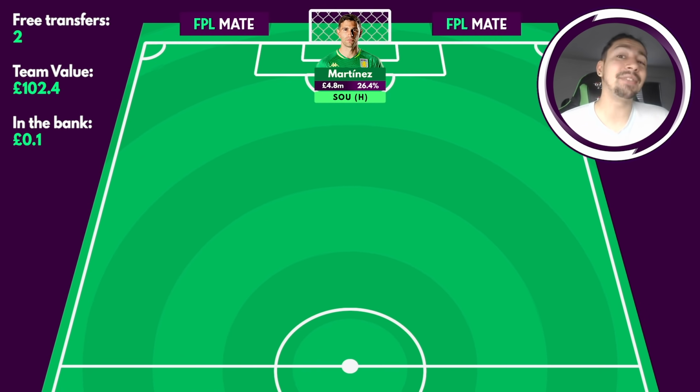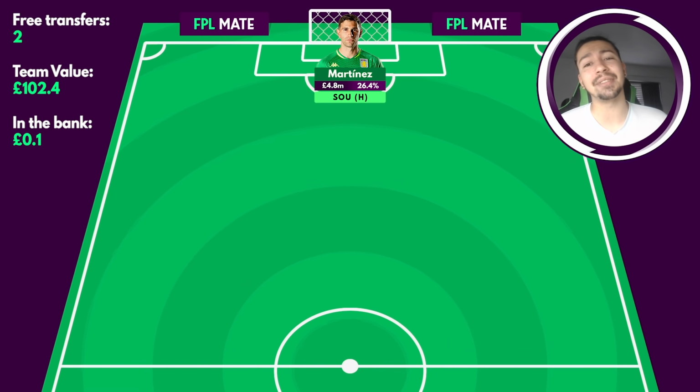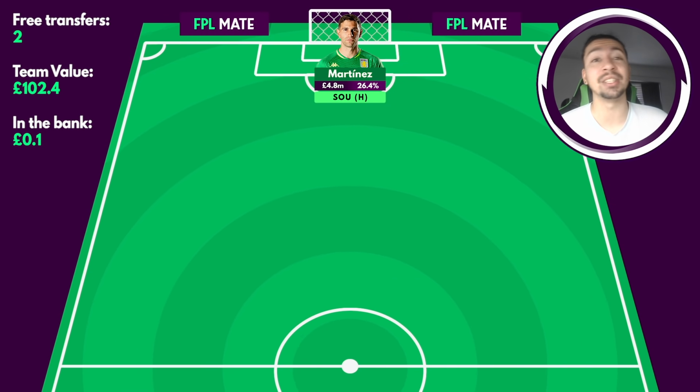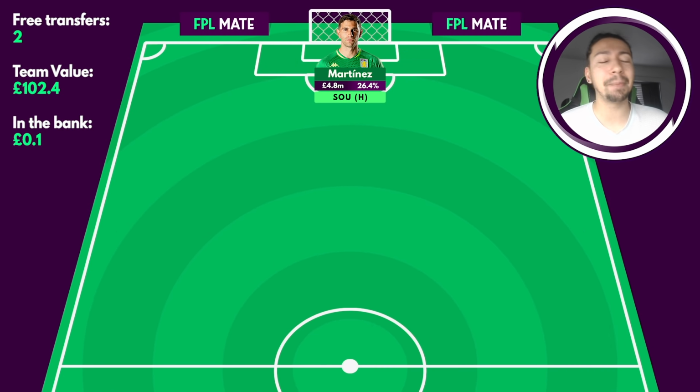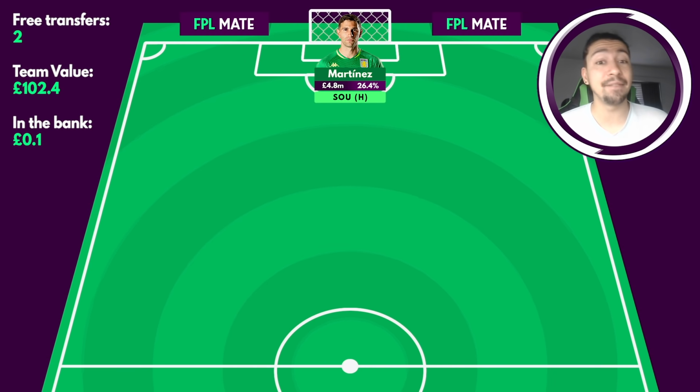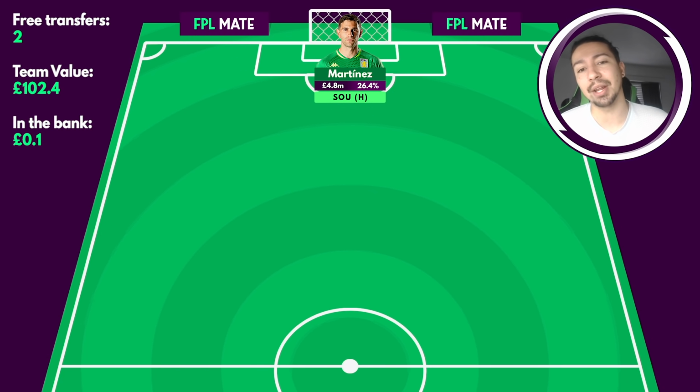Before the Leeds game, Aston Villa did look really, really good defensively. So I still think Martinez is the best keeper to have. He's making loads of saves as well, which is always really nice. So you're picking up save points, you're picking up clean sheet points. He's a great keeper to have, and yeah, full happiness in him right there.